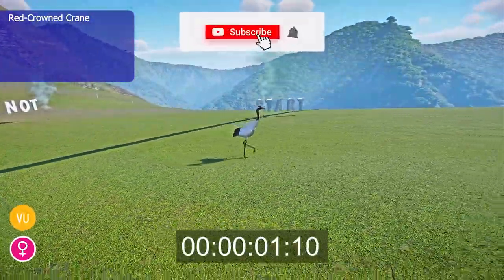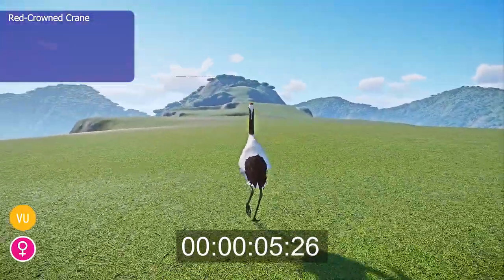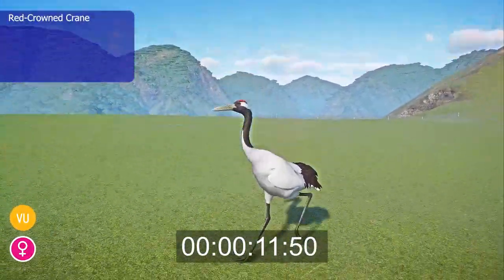The plumage of red crown cranes is white, with black tail feathers, neck and face, as well as a row of black feathers on the wings. They are named for the distinctive patch of bare, red skin on the top of their head.